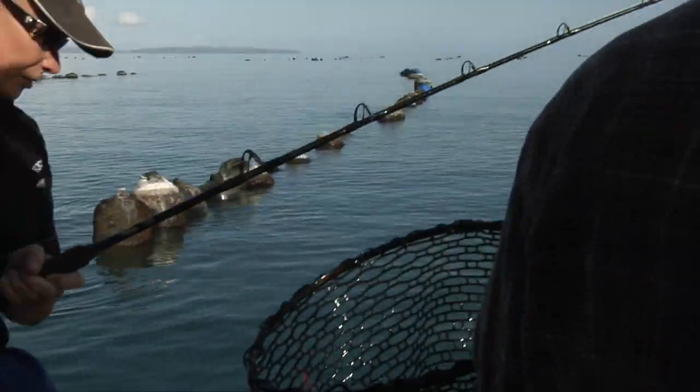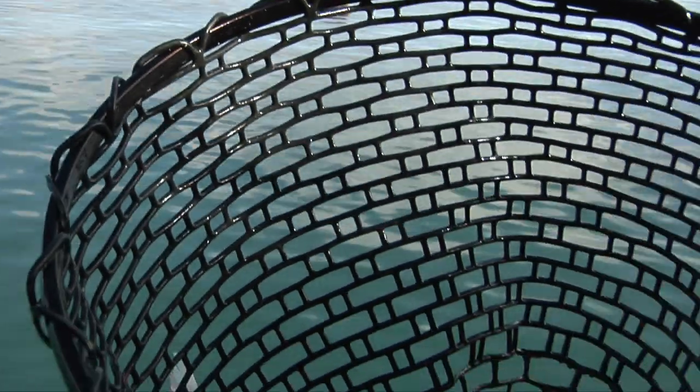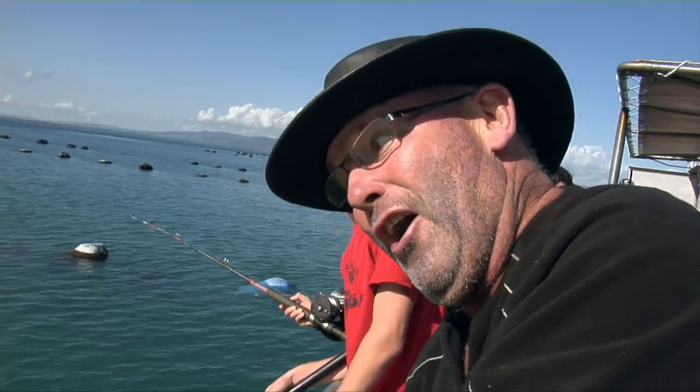There you go. It's not only the snapper that hang around the mussel farms, so you can expect to hook just about anything here. Kahawai, John Dory, gurnard, and of course, kingfish. It's taking a fair bit of line. This is probably a kingy bunch, isn't it?